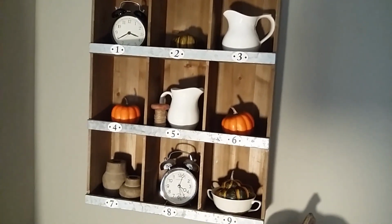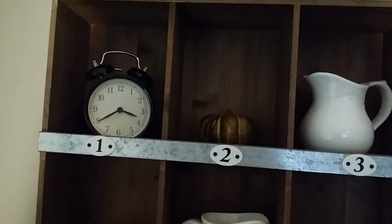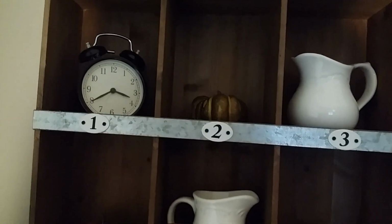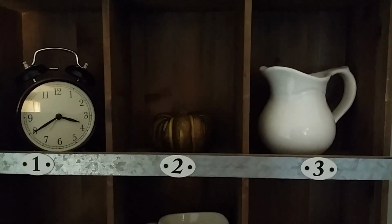I went with a kind of ironstone theme this year, and you'll see that when I take you into the kitchen too. So in here I went with a little alarm clock, and one of them's from IKEA and the one on the bottom's from Target, but I like how they have that vintage look. That's a 98-cent pumpkin from Walmart.